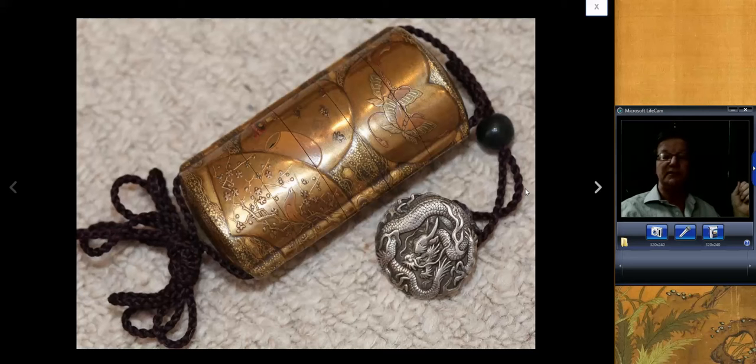And there was this very nice Japanese lacquered inro with a silver toggle of a dragon, beautifully done dragon. And this was a nice box.